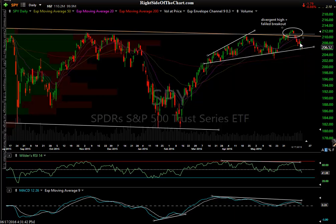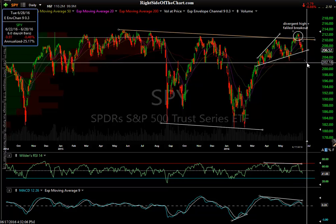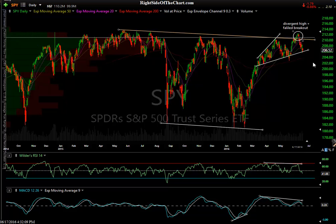So we did have a nice bounce yesterday, and as I expected, it would be fleeting. So that bounce was faded. Started out with a bang with a gap down today. The SPY closed down nearly 1%, down 0.86%. And we're right on the line. We closed just about on it. So like I said, the divergence is in place. These negative divergences indicate to me that we have a lot more downside coming in the weeks and possibly months to follow. We'll see if that pans out.